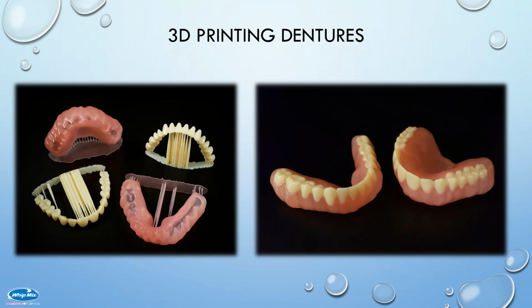All right. So this is one of my passion topics: 3D printing dentures. This technology is moving so fast. And as a trained denture technician, I am ecstatic to see this technology actually infiltrate the removable lab.